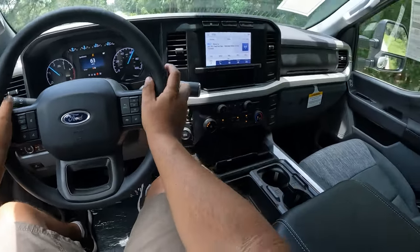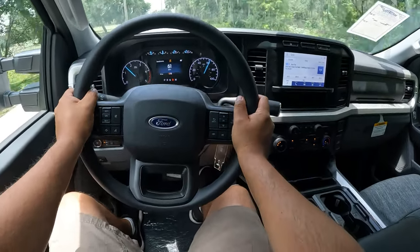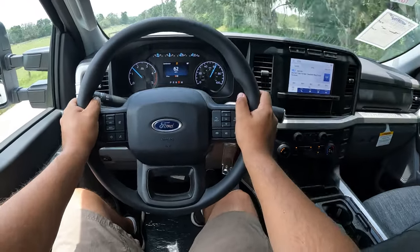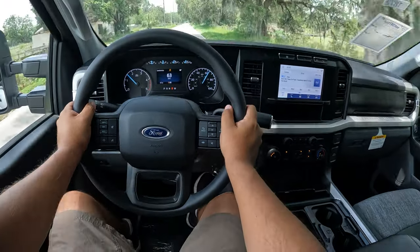It feels comfortable. Obviously, it's intimidating to drive something this big. The suspension is pretty tolerant. Now, we've got some bumps coming along. These are not perfect roads here. But man, this thing feels nice. A comfortable ride, yes it is, even with this FX4.